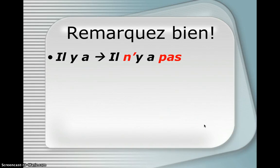Here's il y a, right? That means there is or there are. The negative of that is il n'y a pas. So if there's not a computer, il n'y a pas d'ordinateur. We're going to sing a nice song soon.